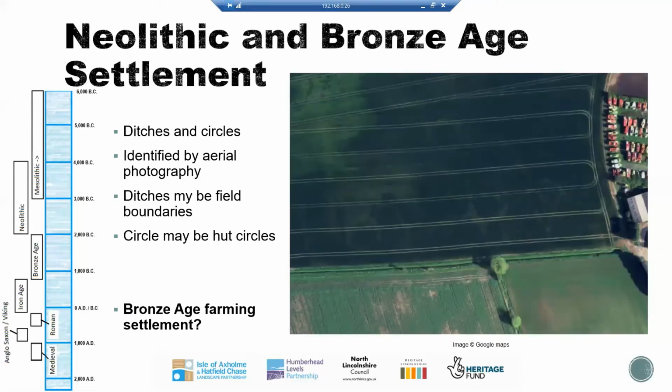Sorry about that. So if you have a look, you can see we've got some circles, we've got a nice teardrop shape there, you've got some lines. Something is going on here, archaeologically speaking. So these ditches may be field boundaries, and these circles, depending on their size, that's quite a big one there, but maybe some smaller ones around here, maybe, and this is a maybe, hut circles. So this may represent a Bronze Age farming settlement.